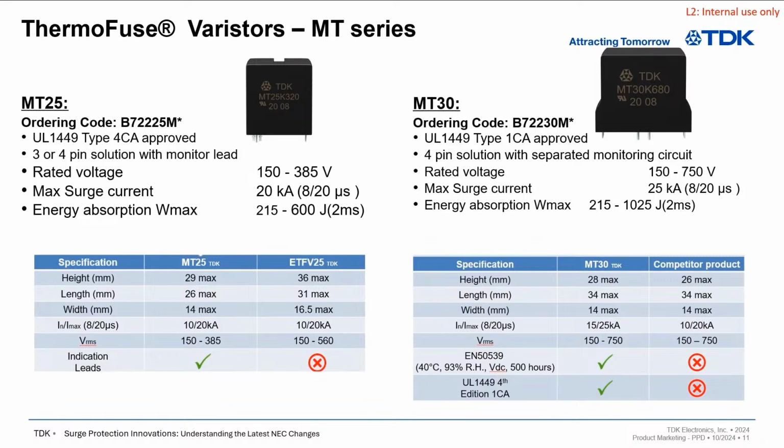MT30 is designed for voltages from 150 all the way to 750 AC volts. Its maximum surge current capability is 25 kiloamps at a pulse form of 8/20 microseconds according to IEC 61643-11. The monitor outputs of these varistors are designed with electrical isolation. The series offers better surge performance and fulfills the common standard such as UL 1449 Type 1CA, and it's also tested at 200 kiloamps short circuit current rating, or SCCR, on a more compact design.